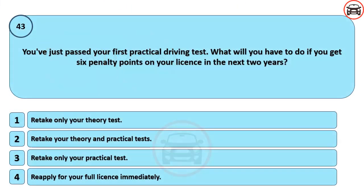You've just passed your first practical driving test. What will you have to do if you get 6 penalty points on your license in the next 2 years? 1. Retake only your theory test. 2. Retake your theory and practical tests. 3. Retake only your practical test. 4. Reapply for your full license immediately.